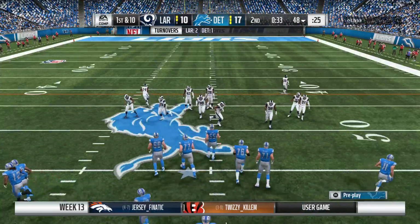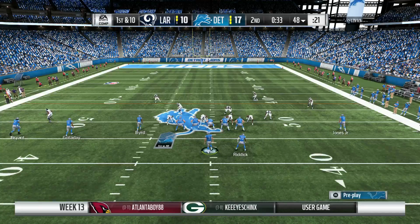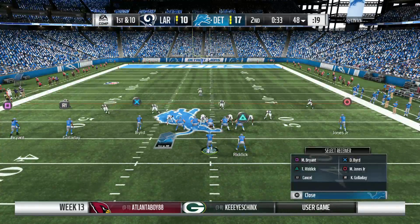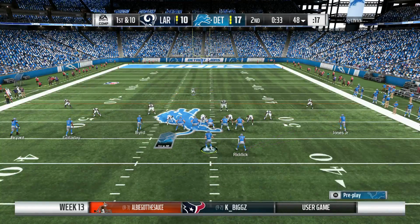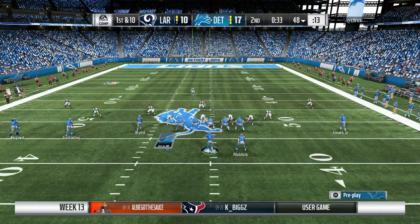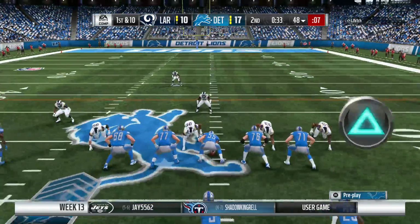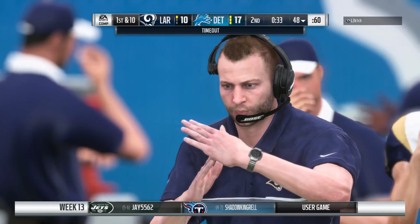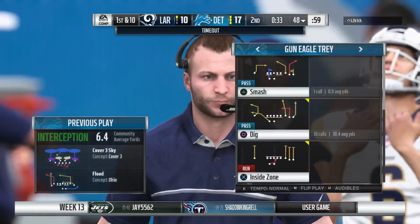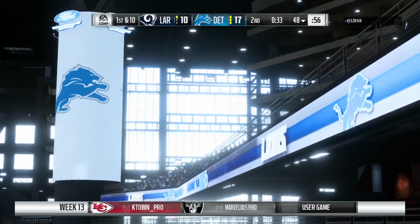So good starting field position for him here as they come up 1st and 10. And the Rams are going to go ahead and take another timeout as the clock will stop with 33 seconds to go in the first half.